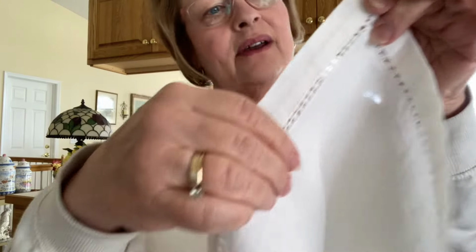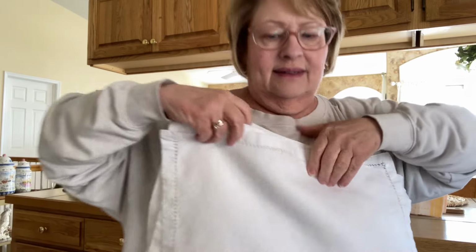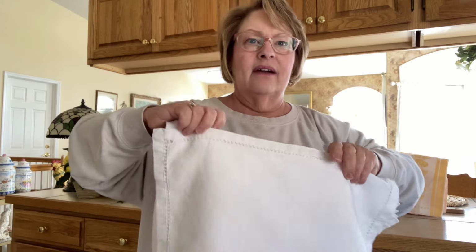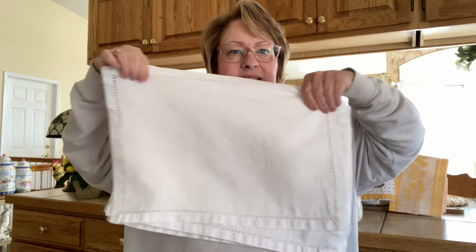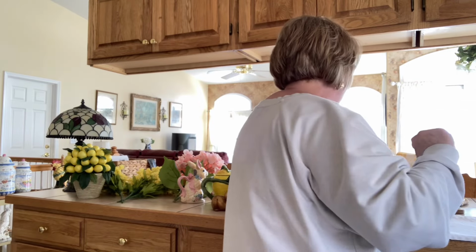See the detail on them? They're so pretty. And there are one, two, three. I think there are eight of them. I got eight of them. So those are nice. Once I get all the wrinkles out of them.